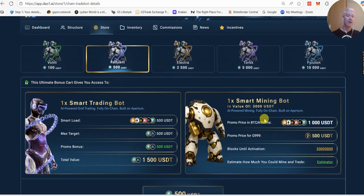Then you've also got a mining bot where you can mine the coin and accumulate more Apertum, right? So that's 2 things. So how cool would it be if you can accumulate, accelerate, and automate? Those 3 words. Accumulate by getting a smart crypto trading bot, and also getting a mining bot. And the crypto trading bot is AI. So basically, it's automated. It does it 24/7. Same as this smart mining bot. It's automated. So you've got those 3 things working for you.